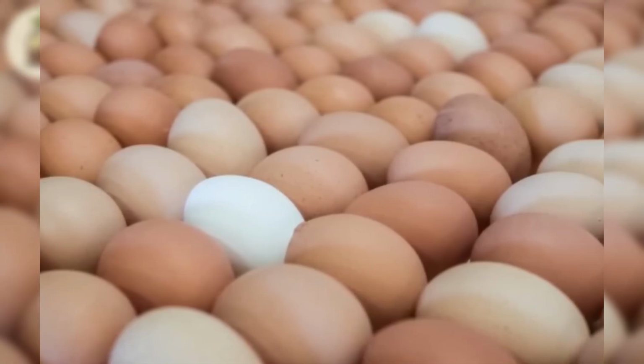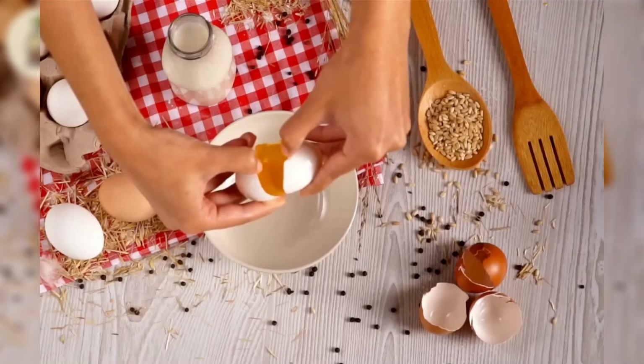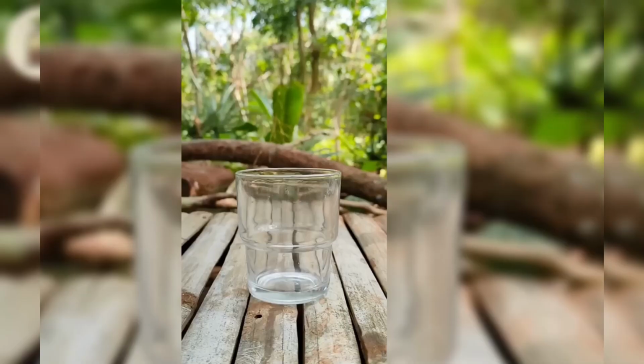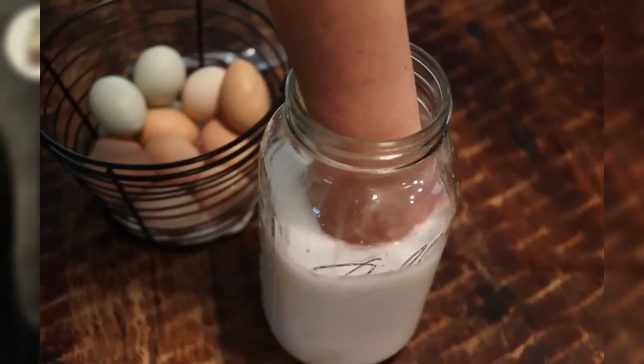Unlike more modern preservation techniques, salt packing is fully natural and requires no special equipment or refrigeration, allowing Amish families to rely on basic resources. The choice of coarse, non-iodized salt is intentional. Non-iodized salt prevents any potential taste alterations, ensuring the eggs retain their natural flavor. The tradition of salt packing ties back to centuries-old practices, reflecting the Amish's commitment to sustainability and simplicity.